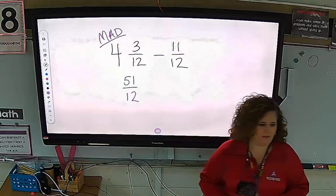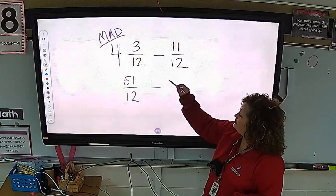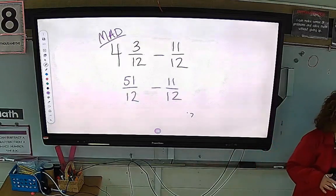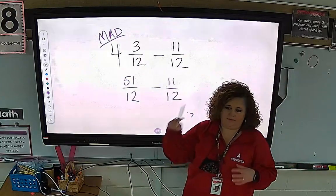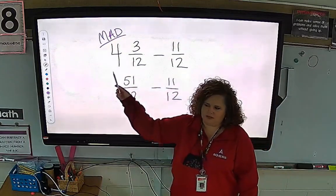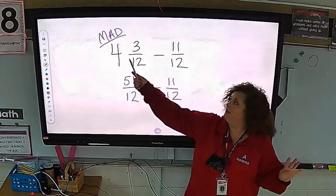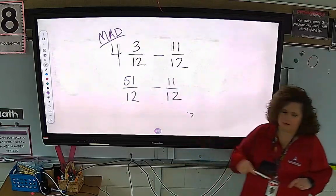Now, would you say we've got plenty of twelfths at this point? Yeah, definitely. We definitely have enough twelfths to subtract 11. Okay? So, y'all can give me your eyes again. Even though it looks like all I've got is 3 and I've got to subtract 11, that whole 4 is made up of twelfths. Every time there's a 1 whole there, there's 12 twelfths. We've got 12 twelfths 4 times, plus this extra 3. We've got 51 of them, and now we're going to subtract 11.